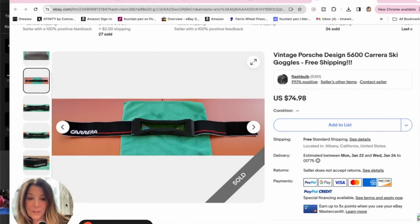So I didn't show this as I was pulling things out of the basement. I honestly just ran the comps on these thinking that this was going to go in the donate pile. So these Carrera ski goggles, the reason I decided to run comps on it is because up in the corner here, it says Porsche design. So I'm like, all right, well, we'll see. It is a little loose right here. But this was what I found.